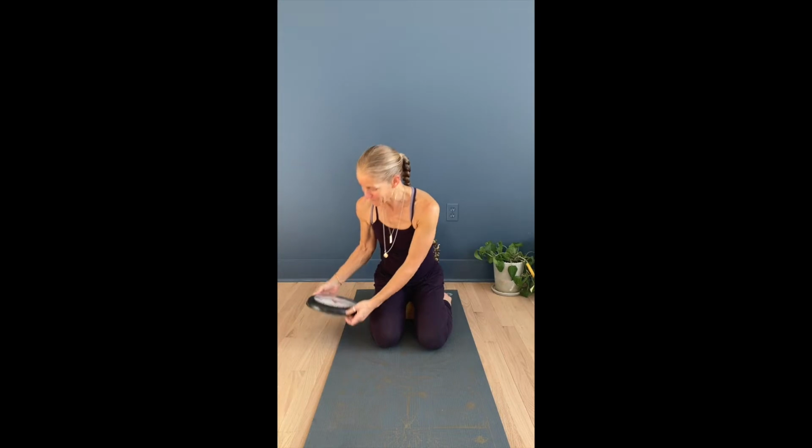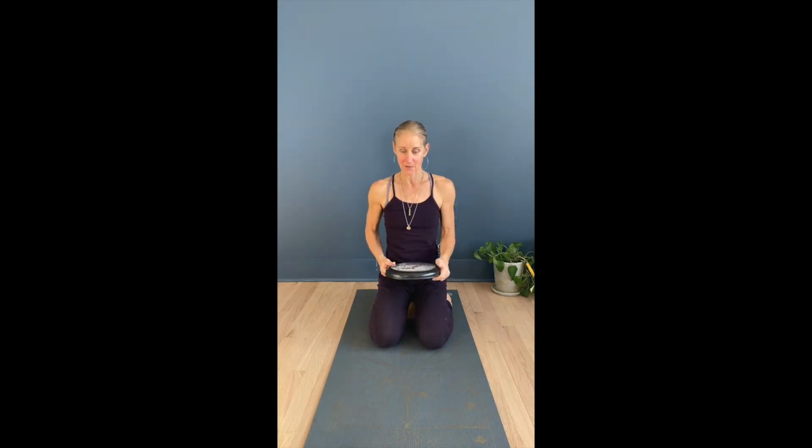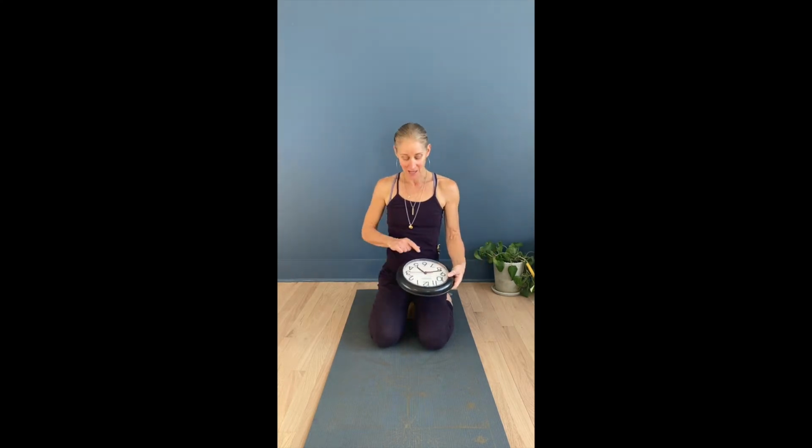So I have with me a clock. And I'm going to use the metaphor of using your pelvis like a clock. So instead of orienting this way, we're going to turn the clock this way, okay? So 12 o'clock will be the pubic bone, which is in the front, where the front halves of the pelvis will come together. 3 o'clock will be your right hip. The coccyx behind you is 6 o'clock, and the left hip would be 9 o'clock.